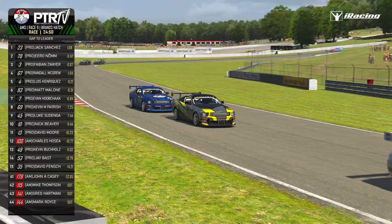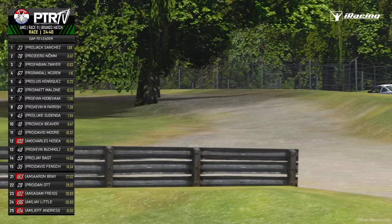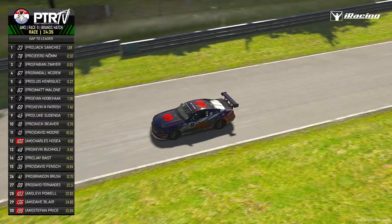Sedenga will stay at ninth. McBeaver is about 2 seconds back in the 10th spot. Just kind of going back to Matt Malone, because I got interrupted by something there at some point or another. Remember, he had that issue very, very early last week at Mossport. I think he was out by like lap two or three.